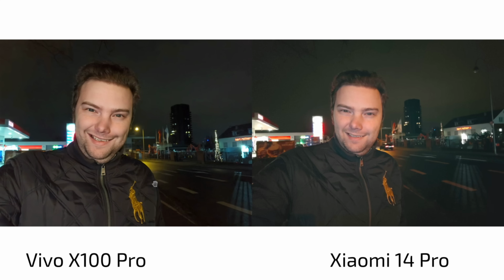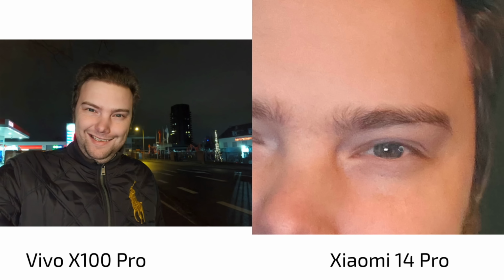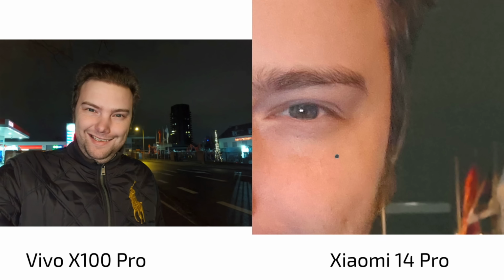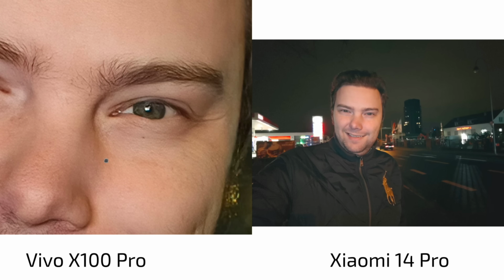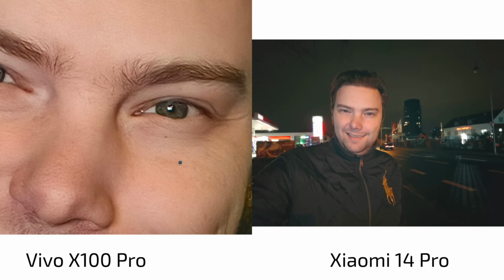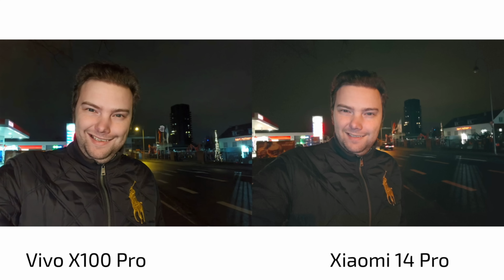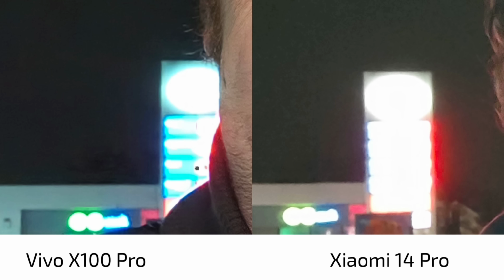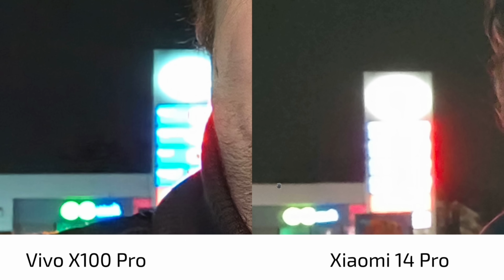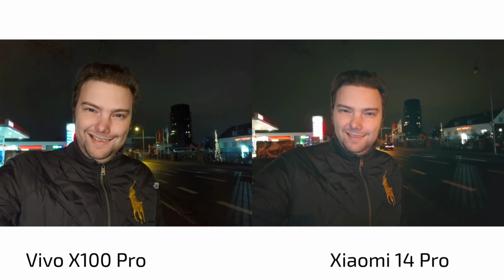Here we have a bit more contrasty look on the Vivo X100 Pro, where the Xiaomi 14 Pro has a little bit of a hazy kind of look, which makes it a bit more film-like, especially when I zoom in. You can see we have film-like grain everywhere, noise, where here the Vivo X100 Pro is reconstructing my face a little bit in all this noise. Yeah, you have to like it. Overexposure on both. Bit more overexposure on the Xiaomi 14 Pro than on the Vivo.